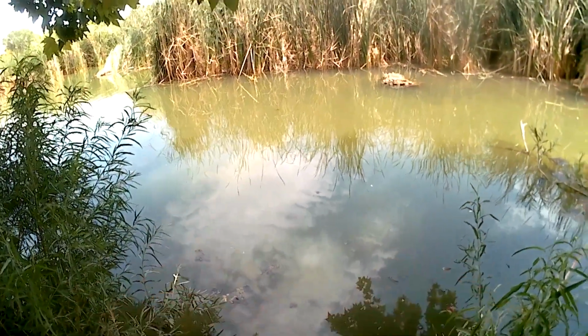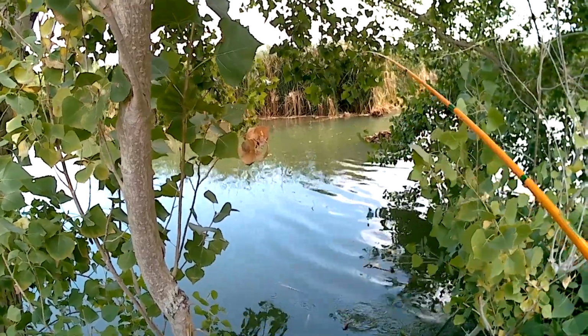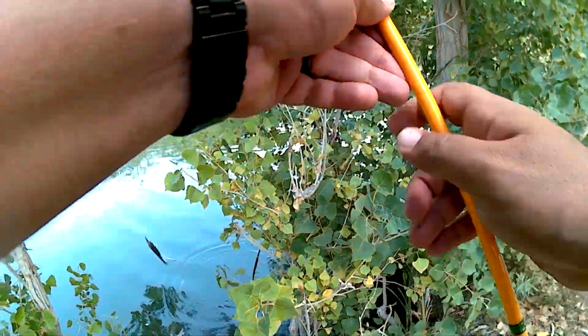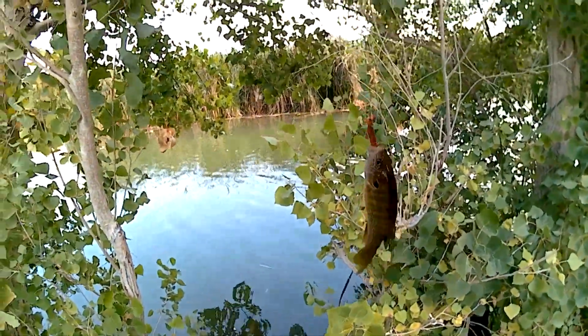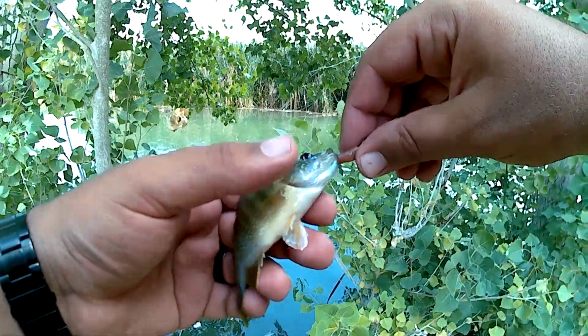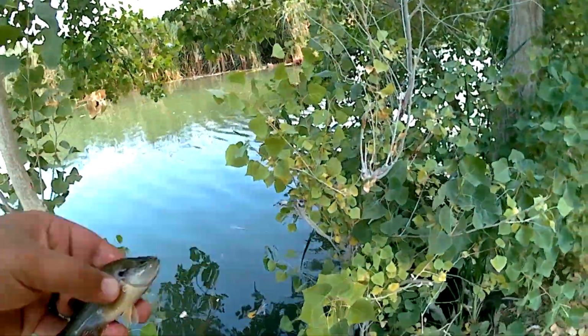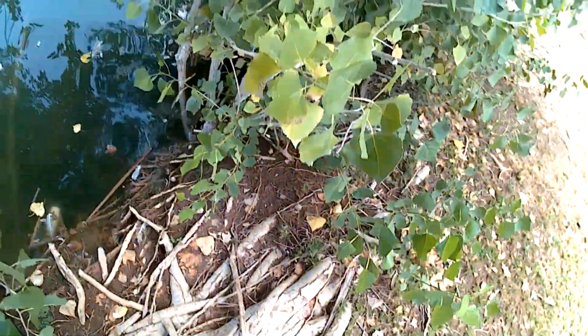Another little guy. Another little sunfish on the trout magnet. Beautiful little guy, and back into the water.